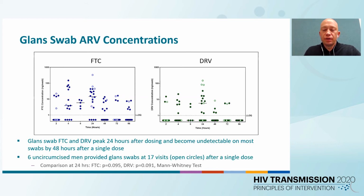one of the things that we looked at was circumcision. Most study participants in our study were circumcised, but we did collect gland swabs from 6 uncircumcised men at 17 clinic visits, depicted by open circles here in both graphs. In this limited data set, we did note a trend towards higher FTC and darunavir concentrations on gland swabs collected 24 hours after dosing from uncircumcised men compared to circumcised men.